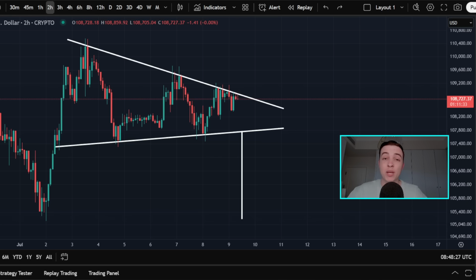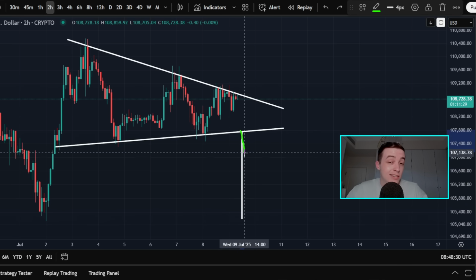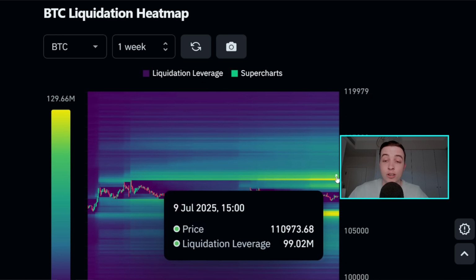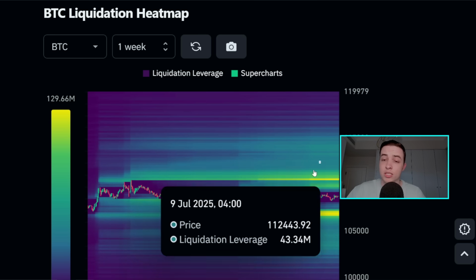So for example, if we see a break below this line of support activating the bearish price target, we may head towards the price target, towards this downside liquidity. But then perhaps once we take out that liquidity, we could head in the other direction to take out the upside liquidity, or vice versa. So just be aware that this could cause some sort of fake out scenario.